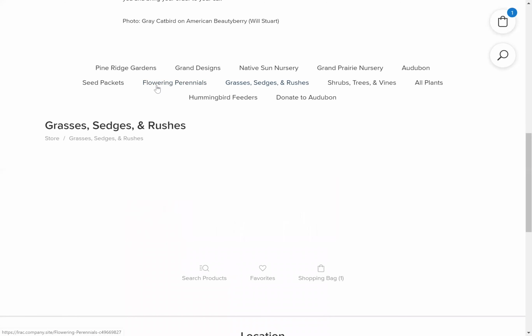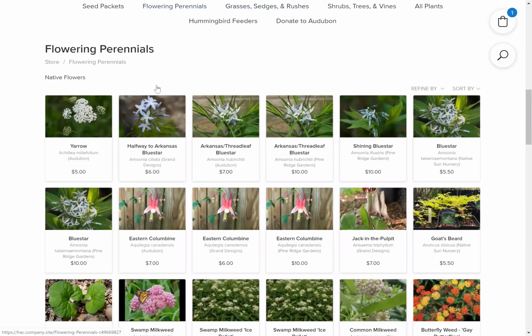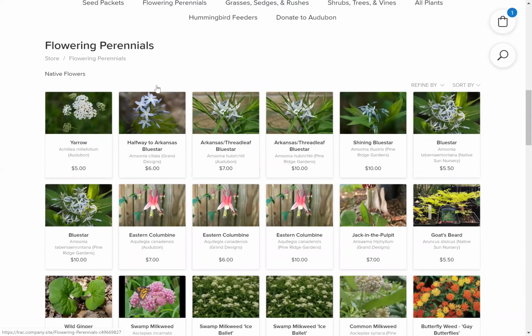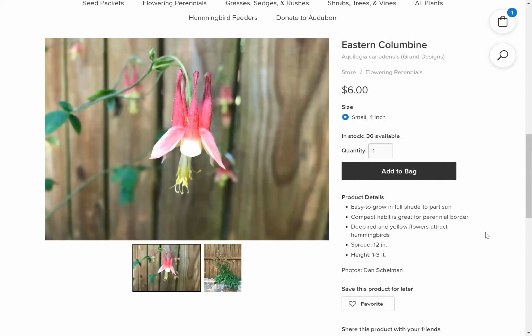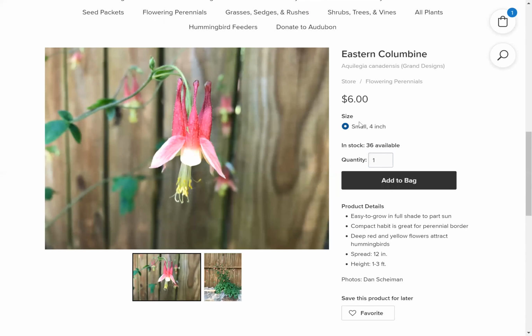Go to a larger category. So this is the flowering perennial category, and you can see that all the plants are listed from all the vendors that have plants that fall into this category. So Eastern Columbine is a good example. Those are available from Audubon, from Grand Designs, and from Pine Ridge Gardens. The prices are listed here. To get more information about the size of the plant, you have to click on the plant, and there it'll show you the size and the cost, and you can compare the plants from different vendors at that point.